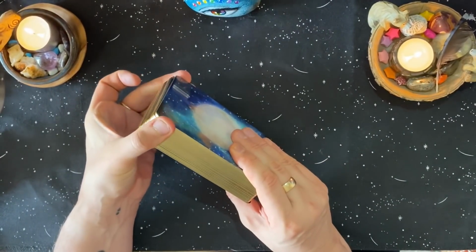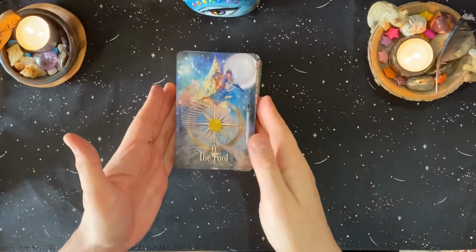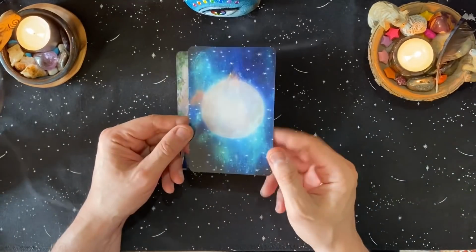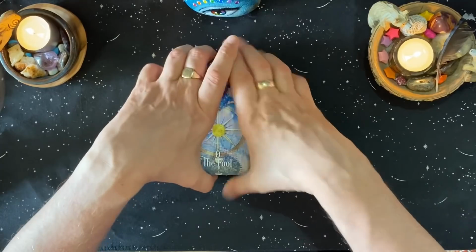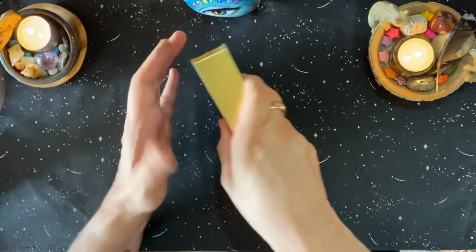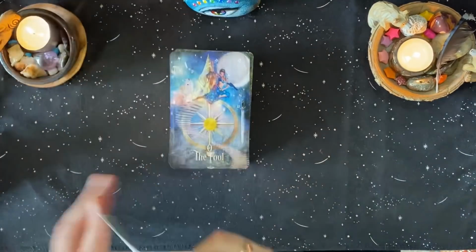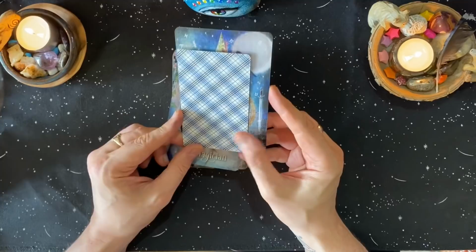Let's remove the little plastic band. So they have a gloss. These are the backs, which are beautiful. These are large cards. I probably want to say something like the good tarot size. If I compare it with a regular tarot size, you will see the size difference.